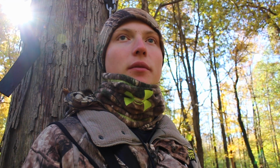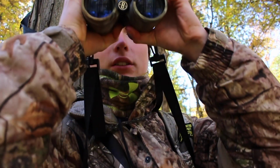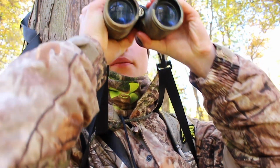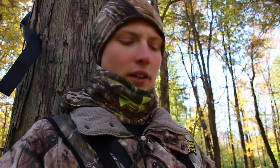I'm not exactly sure, but I'm a big believer in the Drury Outdoors DeerCast app. This morning it said good. This evening it says great. So, hold up. Is that a deer tail right there? What the heck is that there? I don't know what that is. Looked like a deer flicked its tail down there.